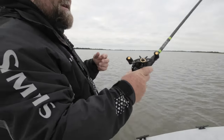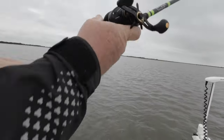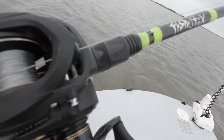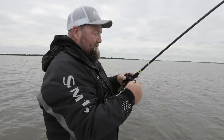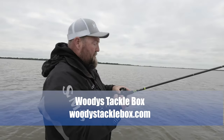Now my line's wet, let's give it another shot. Not much line left there. Like I said, out in open water, when I make a long cast, I've thrown it to the knot on this reel and it actually stopped in midair. It was still flying. Wow.